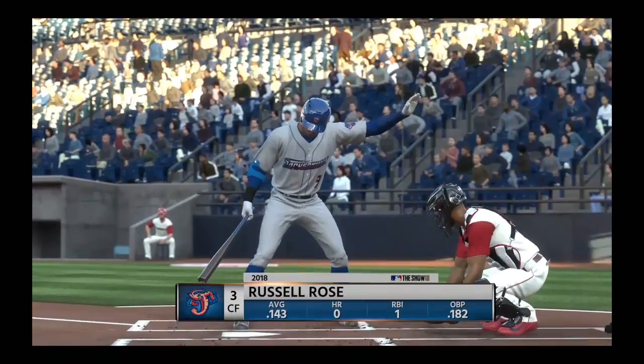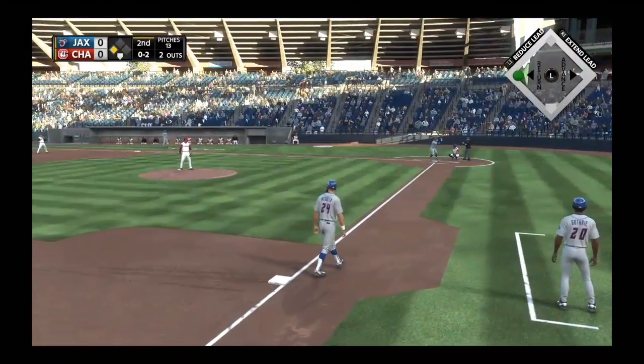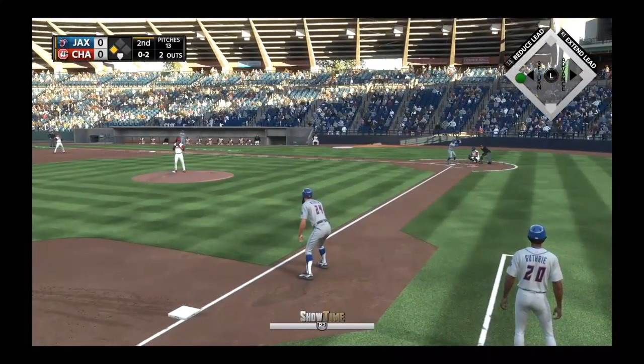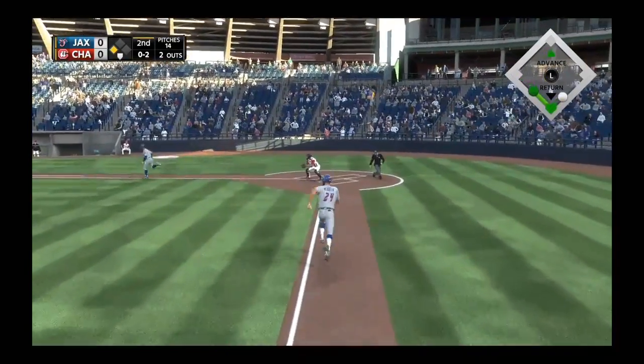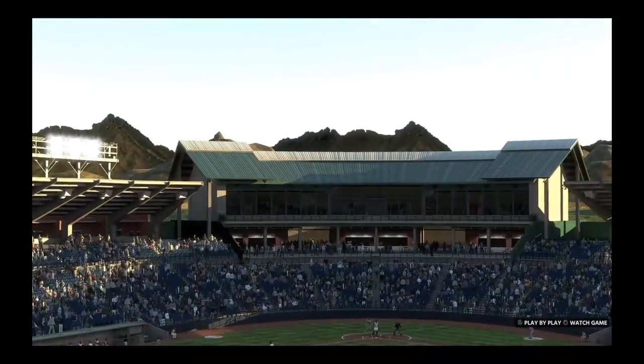All right, Russell Rose is up. .143 average, pretty low to start the season, but he's hoping to get an RBI right here, bringing in Archie McQueen. 2 outs. 0-2 is the count. Do not strike out. And a bunt attempt. Can he get to first? Archie McQueen slides to home, but the runner gets out on first base.